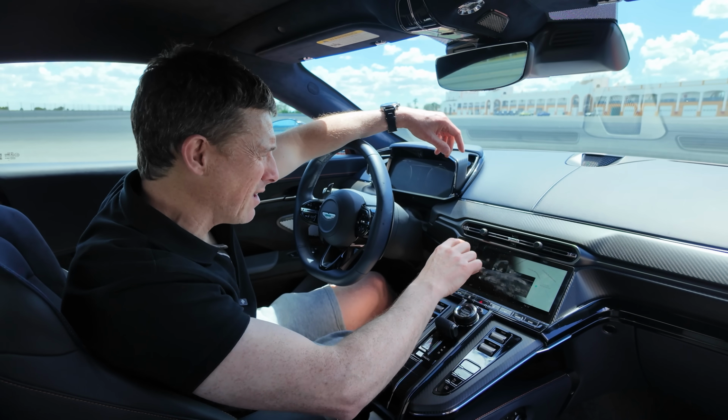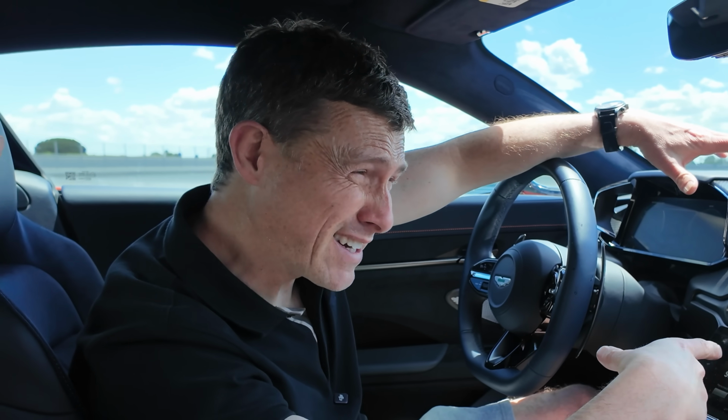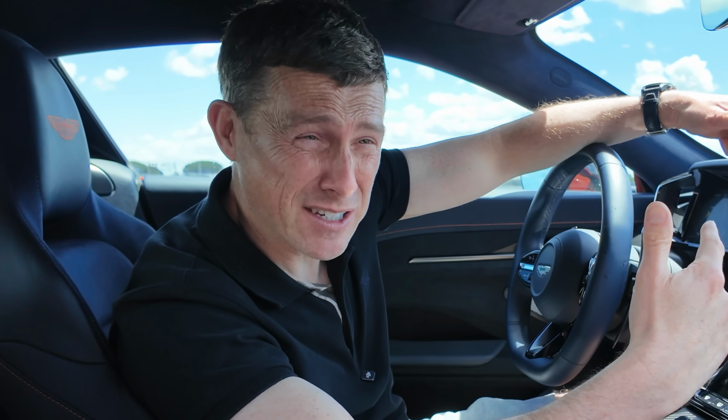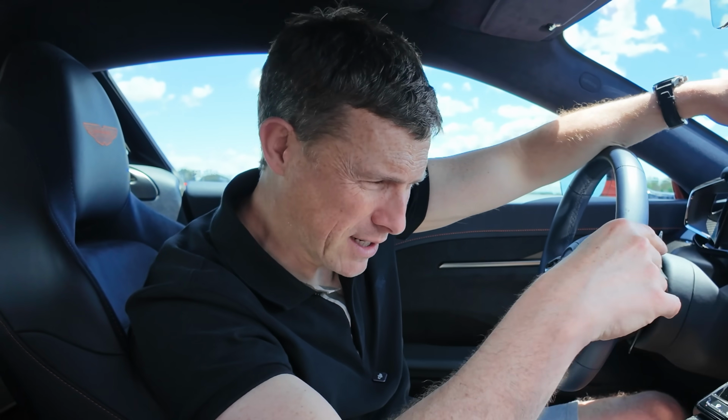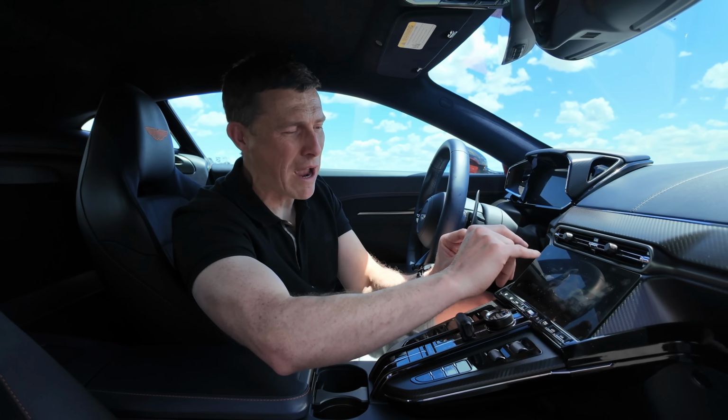It's a bit laggy at times, so it's not the best on the market, but you have wireless Apple CarPlay, you have wired Android Auto, but you will be able to upgrade it to wireless in the future. They'll do some kind of update on it, and you're just going to use that anyway. But it's much nicer. And I like the fact that you don't have to control everything through the screen.